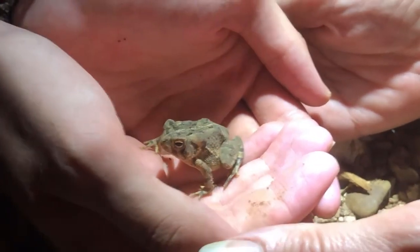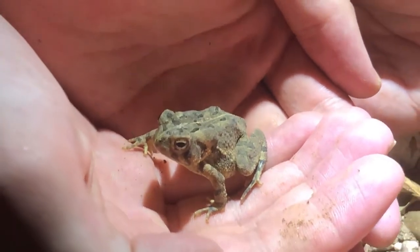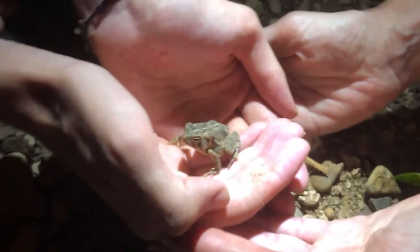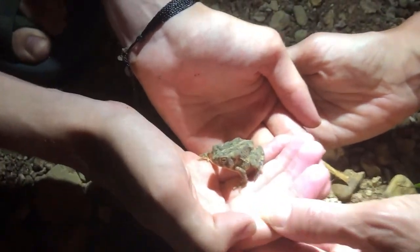Cute. Carter found an American toad. He's a little smaller than they tend to be, and the males tend to be smaller than the females, but he might get a little bit bigger. So cute.